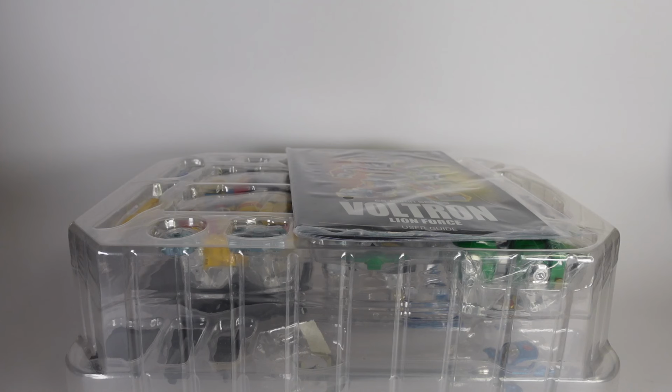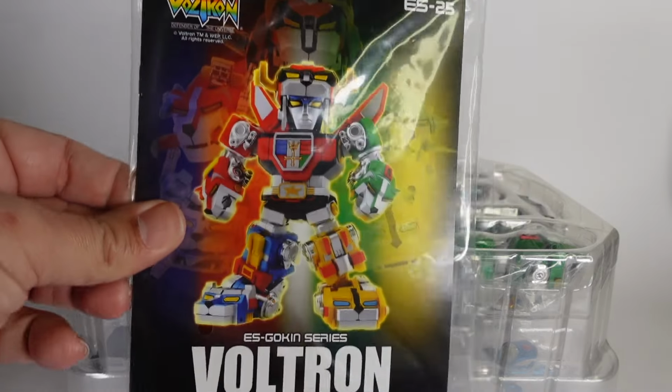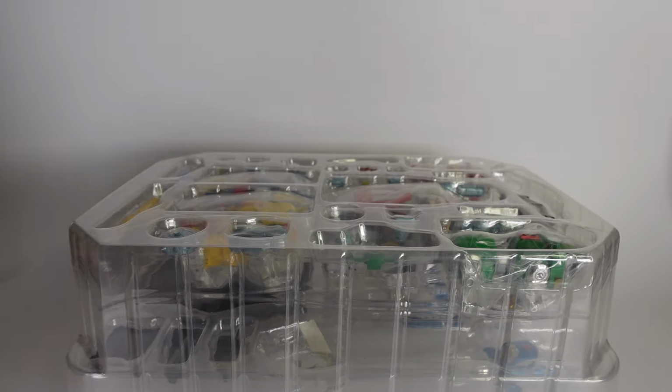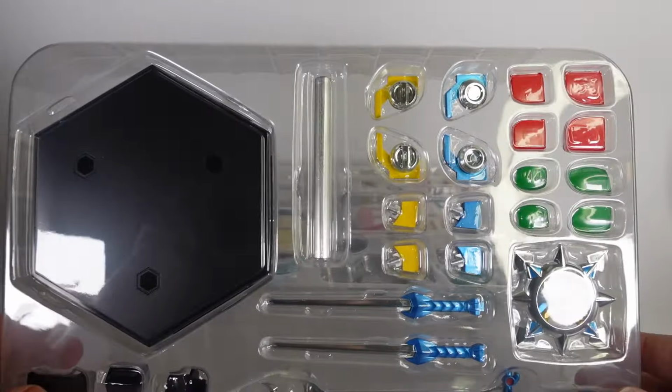Oh my gosh, you get so much stuff. And I like stuff, but there's way too much of it here. So first of all, you get the instructions right here. Very nice little booklet that you do get. The top layer of this box is, let's start with the bottom layer. Bottom layer has everything you need for Voltron.